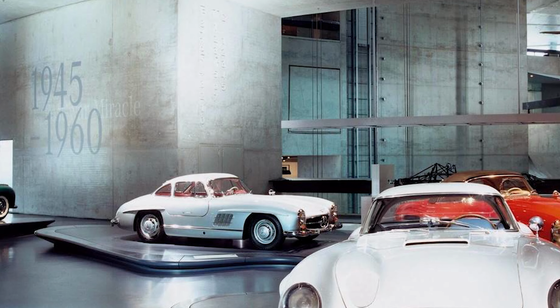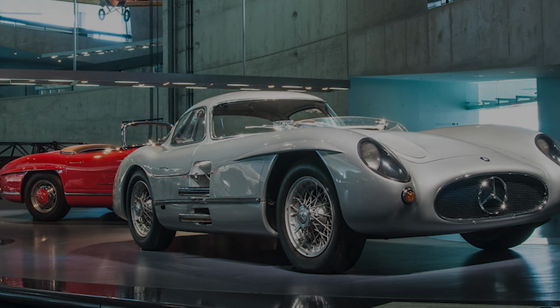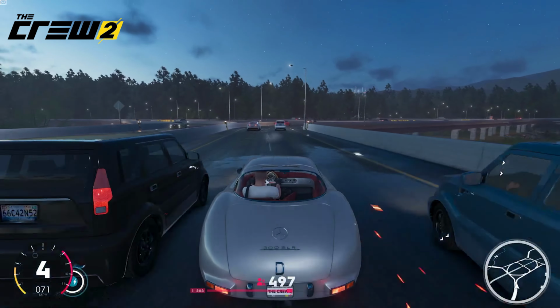Mercedes-Benz is one of the most successful world brands and companies. What possibly could have prompted them to part ways with this piece of history? Money? Well, obviously. Why does anyone sell anything? But is it really just that they needed money?